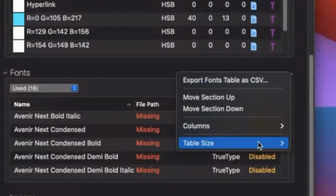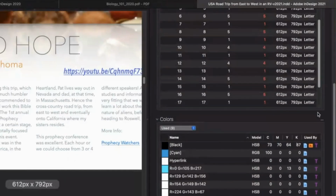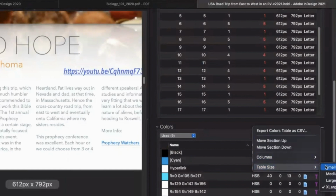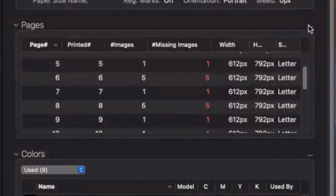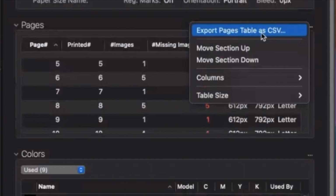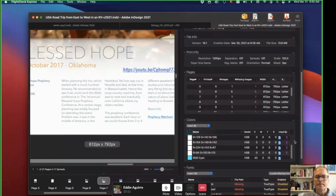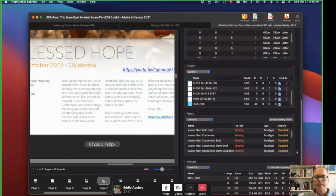One other thing is the table sizes. If you're looking at a lot of data, you could do an extra large table. If that's not really that important to you, you could do a small one. Right. Neat. Another thing is you could export the table data as CSV, if you just need to dump that into a spreadsheet, if you need to do some sorting, calculating. Yeah, job estimating, that could be good, really great for that.